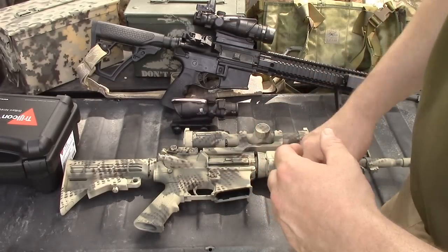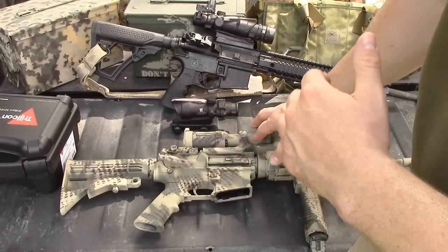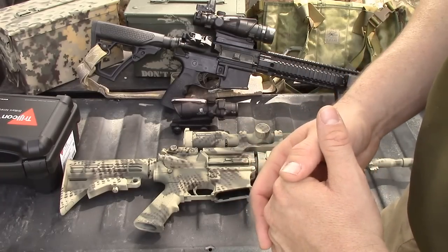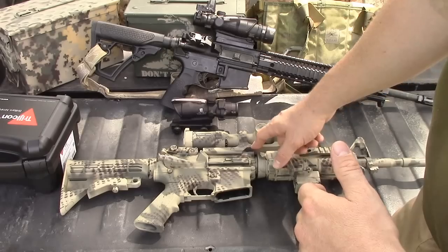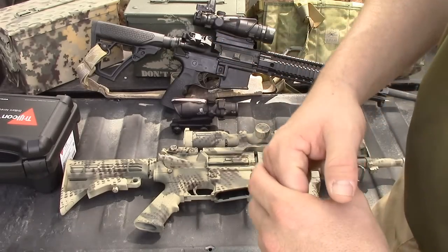But in any event, this is a good little package, gents. Like I said, I've had some more opportunity to shoot this ever since I first acquired it and first did a video on it. So, excellent alternative to spending over $1,000 for an ACOG optic.